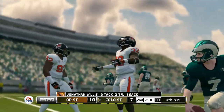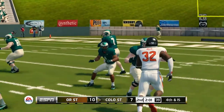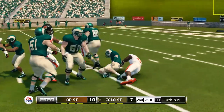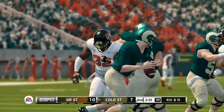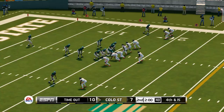That's one of those, as an offensive lineman, when the film study starts to come around, you're going to kind of sink in your chair and just hope they don't call you out, because you're going to get embarrassed on Monday on that one. The Beavers taking their first time out of the half.